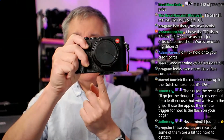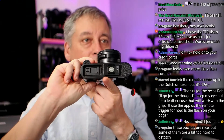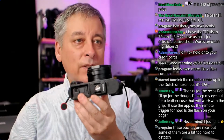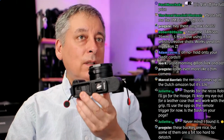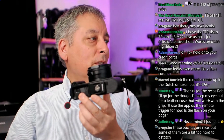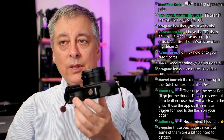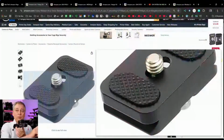If you want a tiny Arca Swiss plate, that's what I use on my Leica. Look how small that is. It's barely noticeable. I need to get a couple more. I love these things. Because if you look at these, they're super cheap, but they're thick. These are really, oh crap, these are really thick.